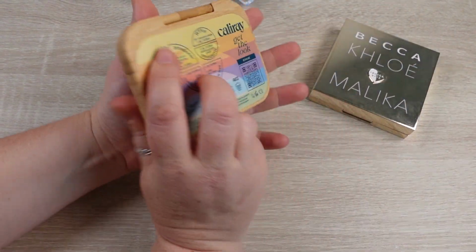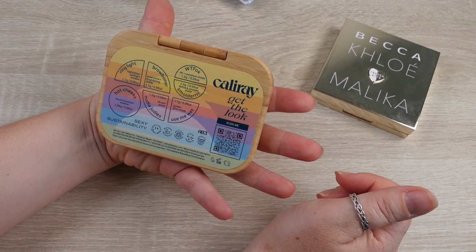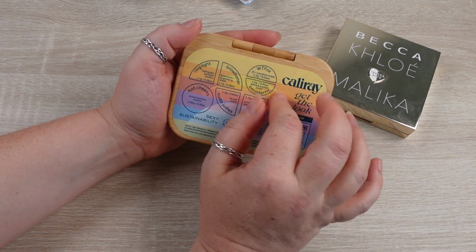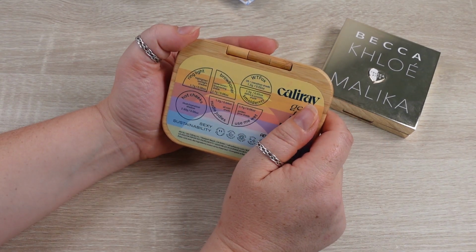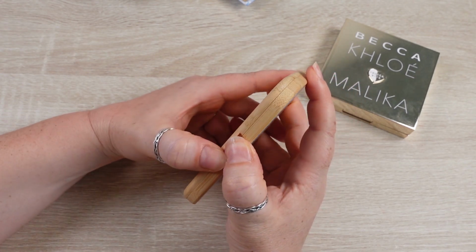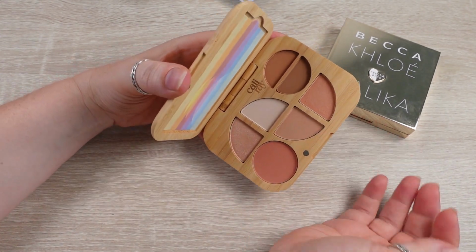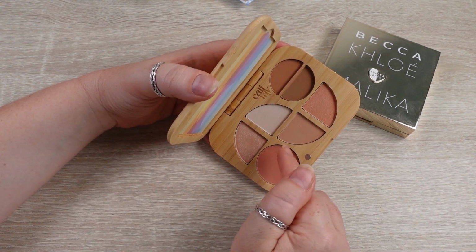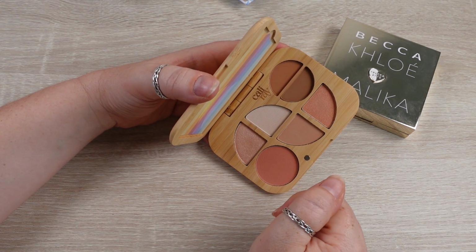I have a face palette from Cali Ray. I don't even know what they call this. All their stuff is sustainable packaging, reusable, looks like bamboo. It's a recycled paper box. I told you guys that I had been enjoying Cali Ray products, but this is probably one of the products that I liked the least because these two didn't really work as bronzers for me. These highlighters are a little deep for my liking.